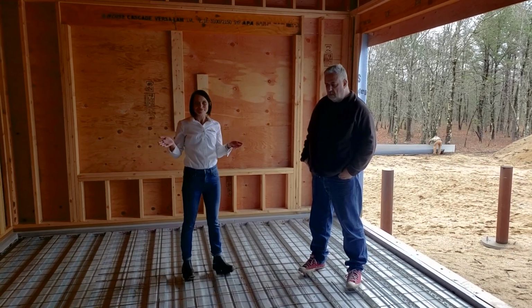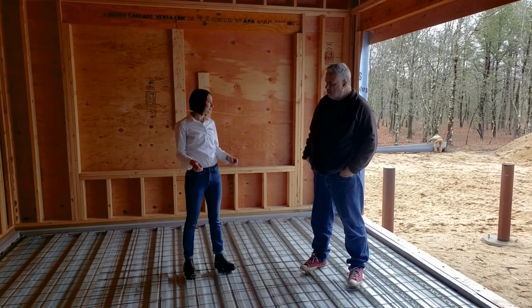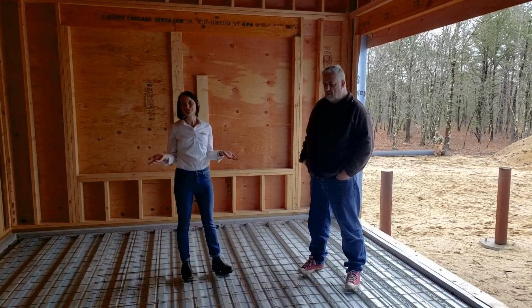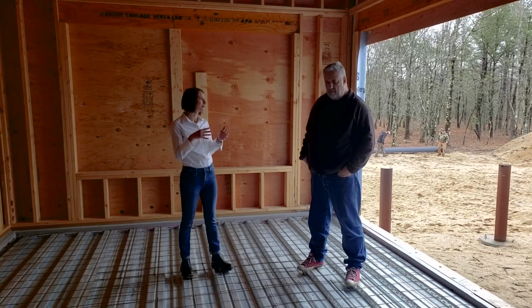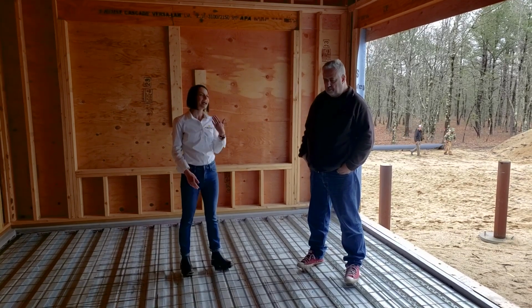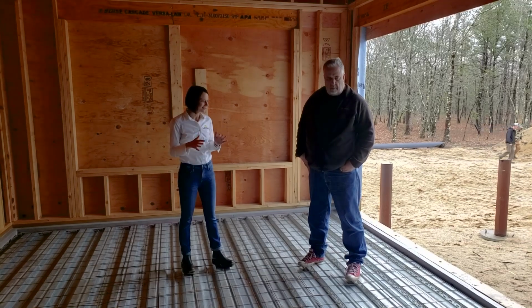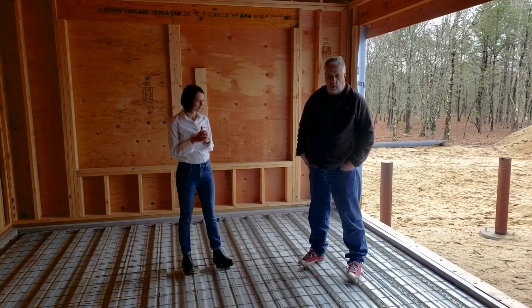But here in Maine, it's a great opportunity for us to have a basement too, so that we have a place for our mechanicals and places for storage. We're also going to use the space as a workout room, so it was really critical that we maintain the basement and got the concrete floor. We're so glad that you were able to help us work out that detail, and we're super excited to see the floor poured into place.